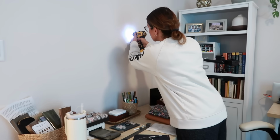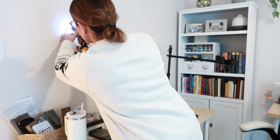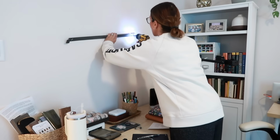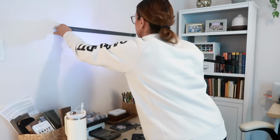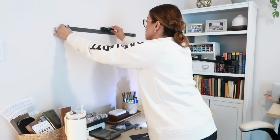I am so thankful that Jessie has a garage full of power tools for me to use, because I definitely needed to use the drywall mounts for this. There weren't any studs behind this area of the wall, so it definitely needed the mounts to make sure that it was really secure and it wasn't going to fall down in a couple of months.